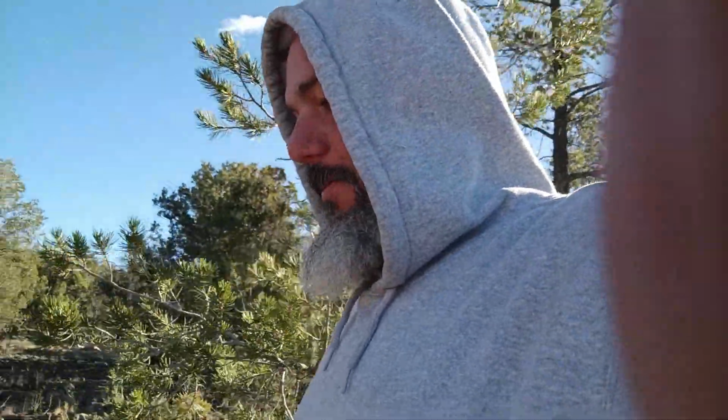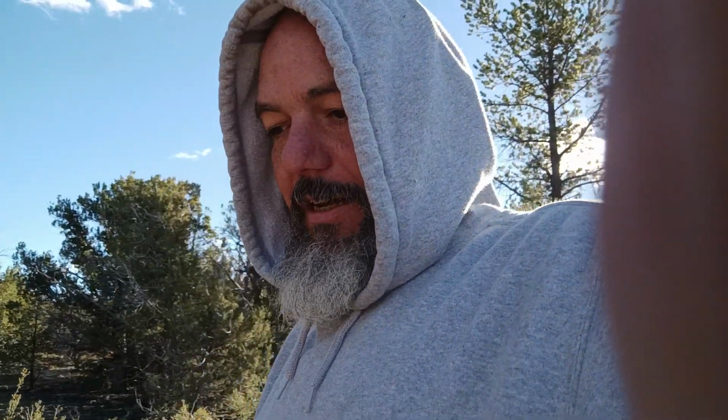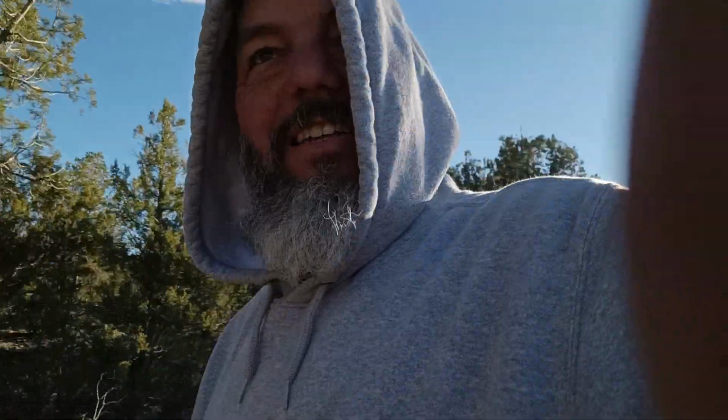So some more pines behind me. Again, we're trying to keep all the pines that we can. I did lose one yesterday because one of the big junipers I cut actually fell on top of it and snapped it. So that's about it, guys. I'll cut the video here.